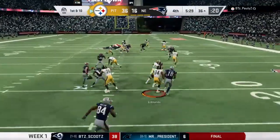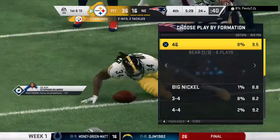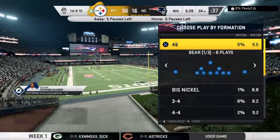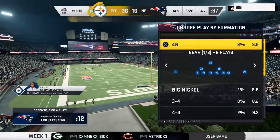The safety, Terrell Edmonds, picks it, and he will bring it out past the 20-yard line. Now, after the completion, we're going to get a timeout, an injured player. Hate to see this, Week 1 of the season. We'll be back.